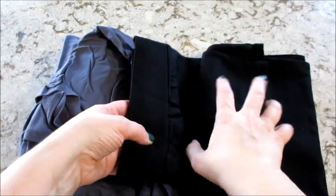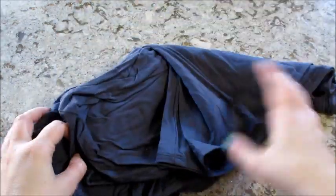We have some black dress pants that are tapered. Plain on the front. Doesn't look like there's pockets on the front or the back. That's kind of nice. I basically live in like solid black clothing, black pants, so love that.